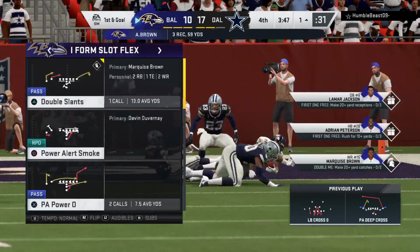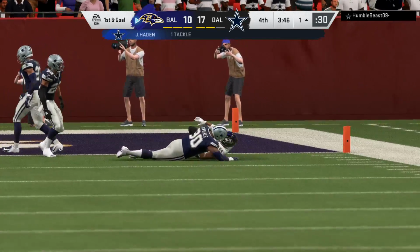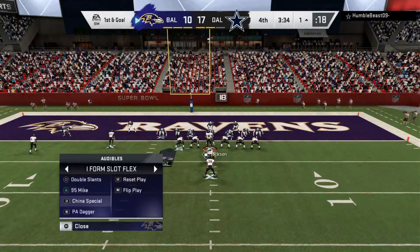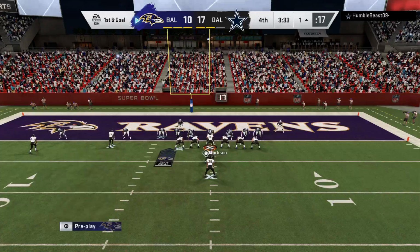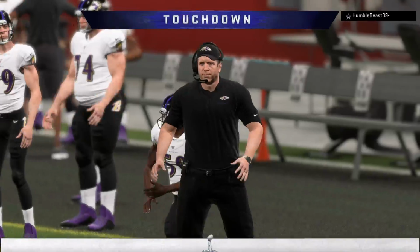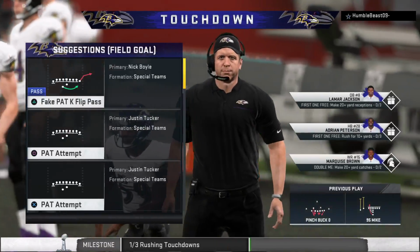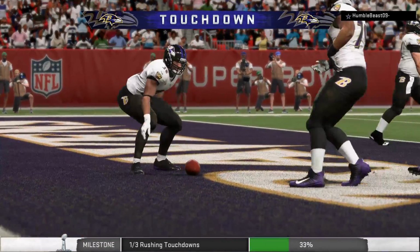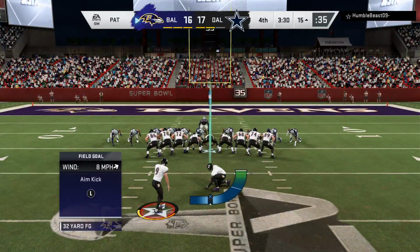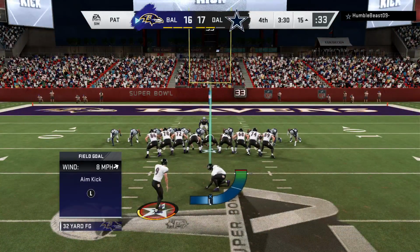I think a lot of people ask the same question all the time. Why do we see so many slants in the red zone? Well, the windows are tighter. Everything's more condensed. It has to be quicker, and you've got to deliver the ball on time. And he will take it in for the Ravens touchdown. Punching it in from a yard away. As they can now even this game here in the 4th quarter with the extra point.